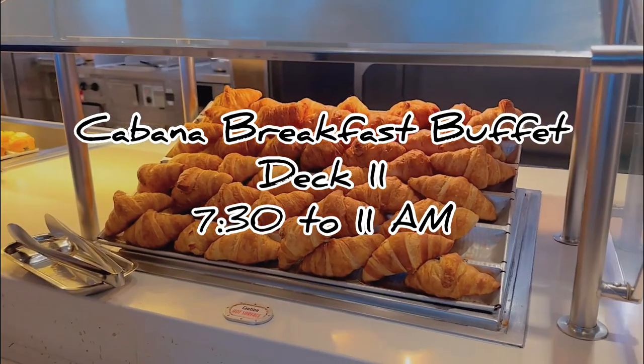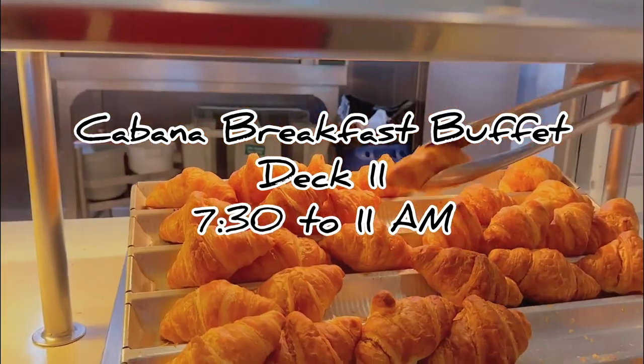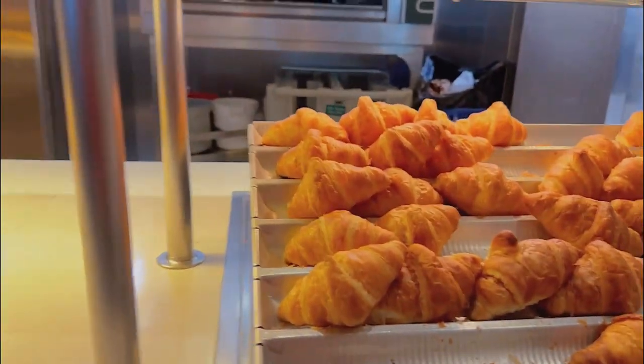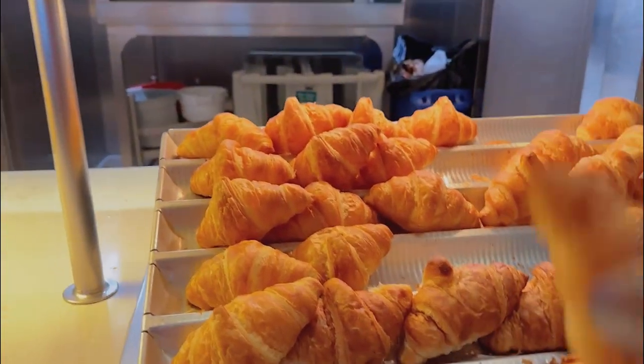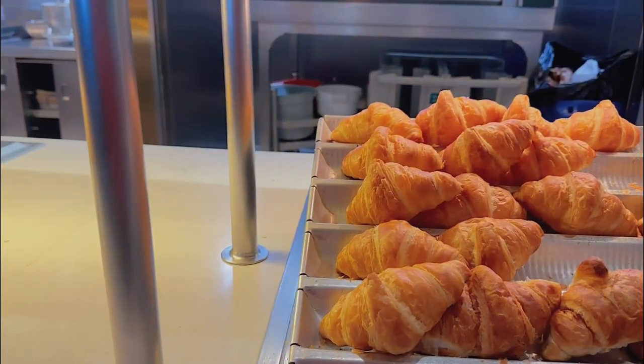And I'm just gonna share with you the breakfast. Same place in the morning. This is open from 7:30 to approximately 11:30 a.m. You could always check your navigator app to look at the times.